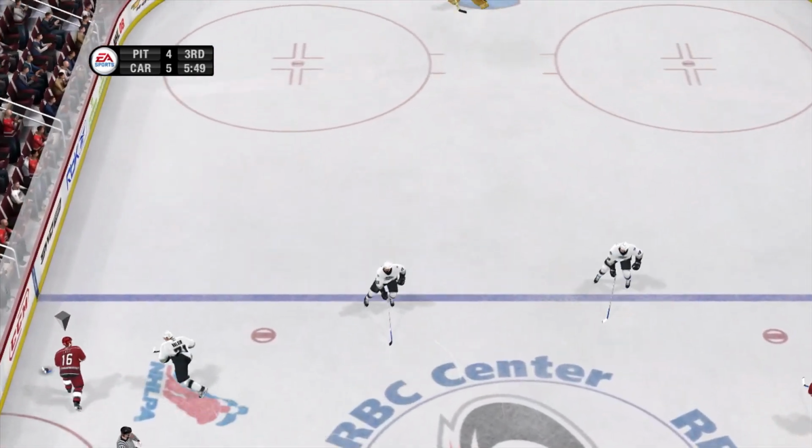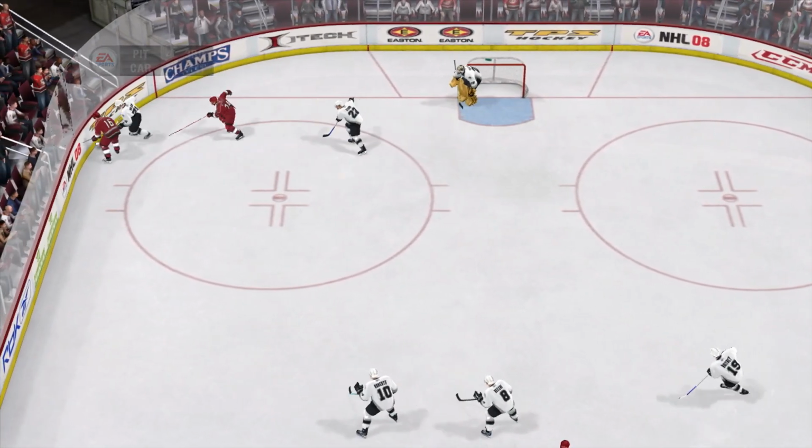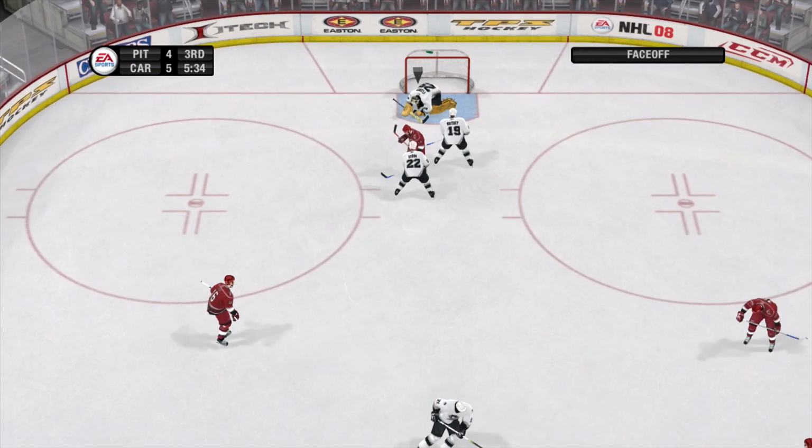To Ladd. Into the offensive zone. Three on two. Wide of the net as that one hit somebody in front. Toll got that shot off in a hurry. Whistle, face-off, had it covered.